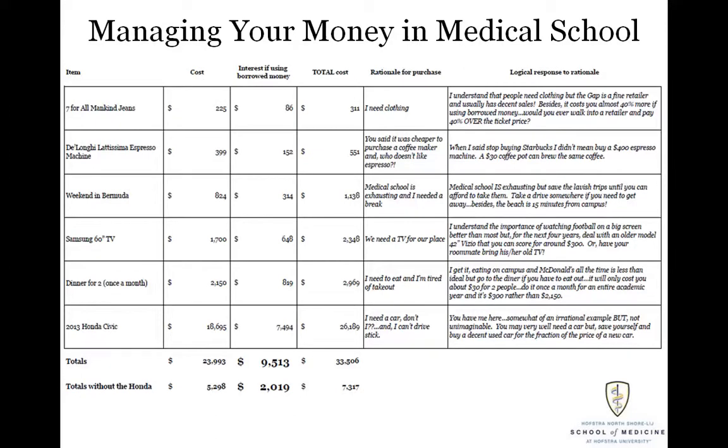So let's go over this chart, and this basically speaks to each one of these consumer goods that I just mentioned and what it's actually costing you if you're using borrowed money. And over here too I have the logical response to the rationale that was provided. So let's look at these jeans. They cost you $225. It's going to cost you $86 in interest if you're borrowing the money.